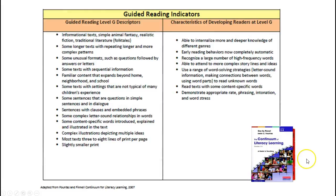The Fountas and Pinnell Continuum of Literacy Learning is one of the best resources we have put on your campuses, and I really encourage you to go get it and look at it because this is an adaptation from this book, and it talks about at level G, how do we get better at what we do as a teacher? We know what the text looks like, we know what the expectations and behaviors we're looking for, so if we know what we're looking for, we can better assess and help kids. So this is what the continuum does.